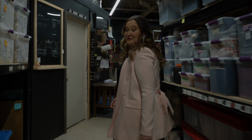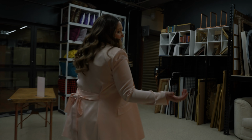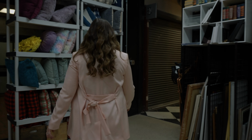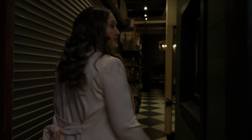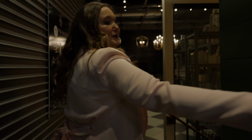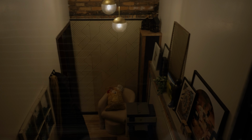So we're now going to go from the warehouse into what we call our showroom space, our design showroom. So again, being able to connect the spaces from the warehouse to where we can meet with clients and display more of our small wares. A little quick peep here into the office. It's always a fun view.